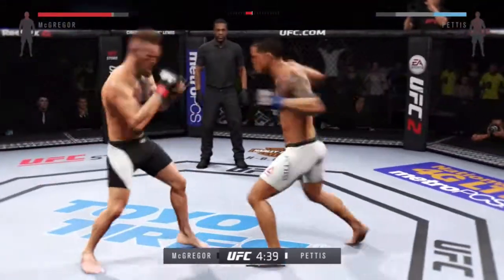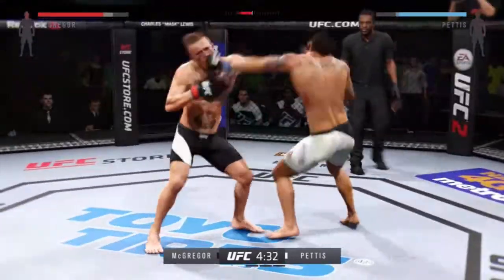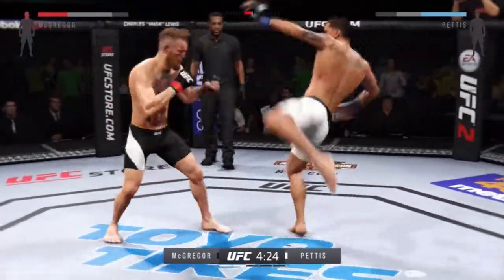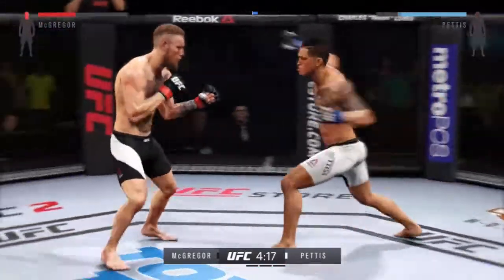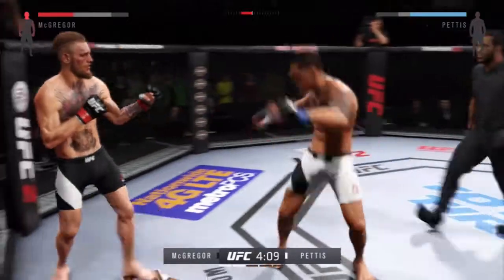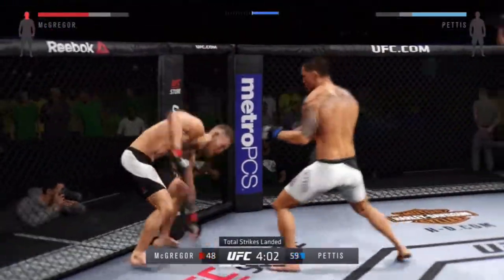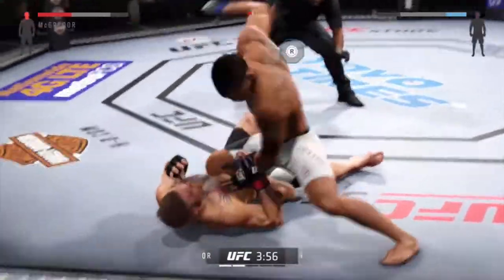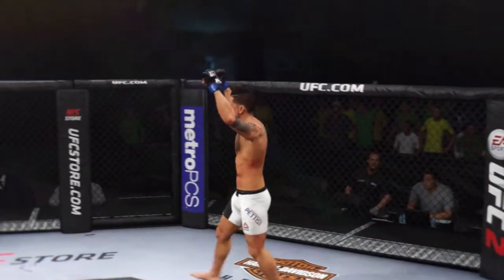Nice work on the counter. Big hook. Pettis with the combination. Both men landing in that exchange. Oh, that's a big head kick. He is stumbling. Powerful left hand. Oh, he's going for it here. Oh! Big knee. Wow! He's out. He's out. It is all over! Just like that!